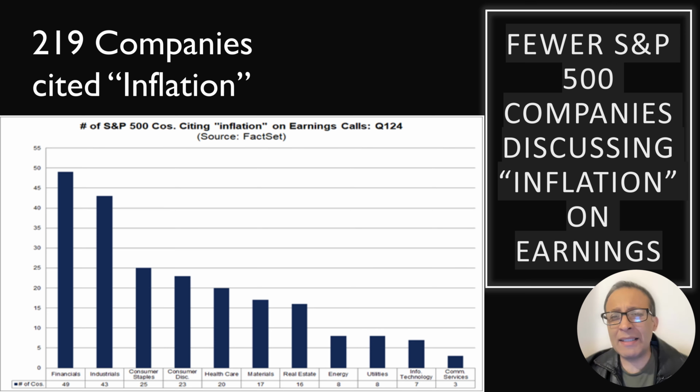Let's talk about how companies are reacting to inflation. I searched through the earnings call transcripts using FactSet AI, and among all the Standard & Poor's 500 companies, only 219 companies mentioned inflation in their transcripts. And this is the lowest number since Q2 2021. It's like inflation talk at the office water cooler is finally dying down.